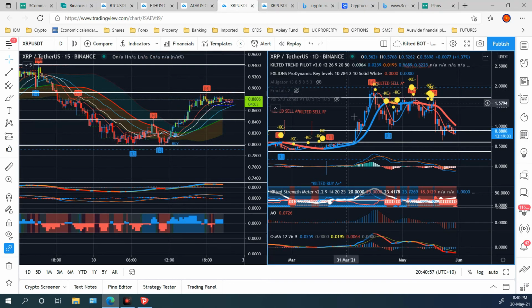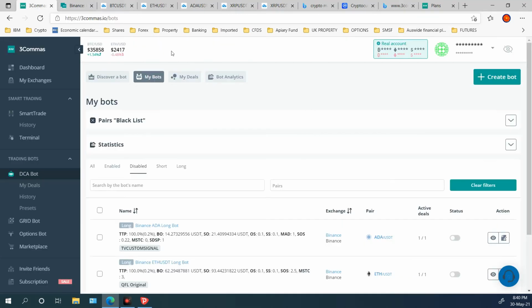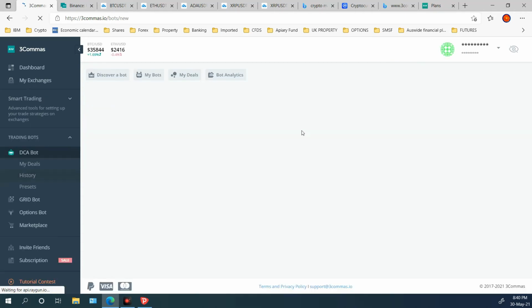But what we're going to do is get straight in. We're going to create a bot. We're going to set up custom signals from TradingView that will control our bot. So let's get started. This is the exciting stuff. This is the stuff I want to see. So let's click on create bot. So we're under DCA bot.